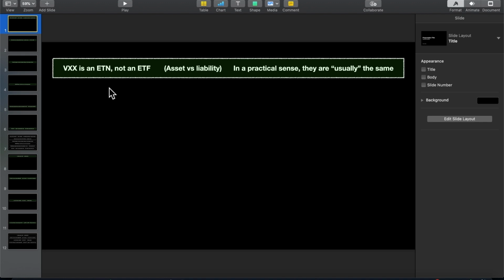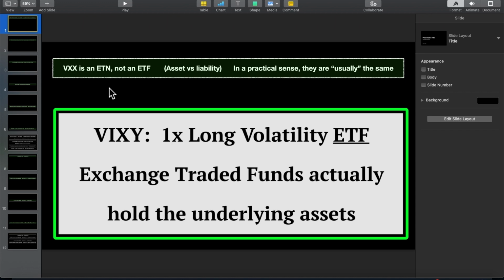The basic difference here is that an ETF, exchange-traded fund, like the VIXY, is a fund, and essentially that means that the assets are being held by the fund. So in this case, the VIXY is actually holding the VIX futures, and that makes it on the asset side.